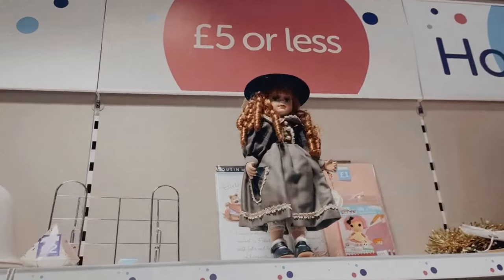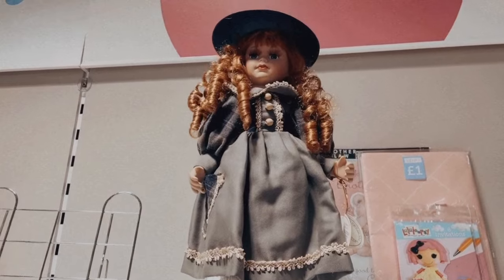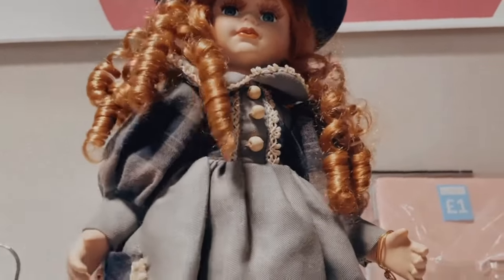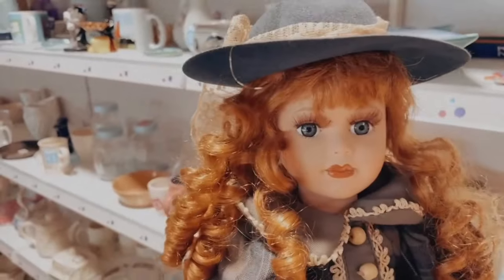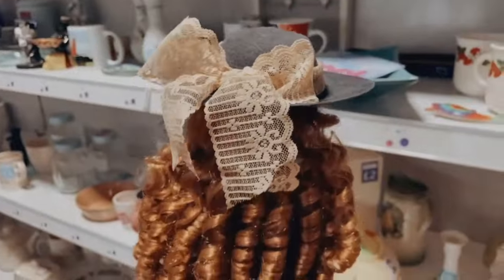Oh my gosh, this is taking me right back to my childhood, guys. I used to collect these porcelain dolls, and they're so freaking creepy. Like, if that's not a haunted doll right there, I don't know what is. Now, they're really stunning, and this is why I used to collect them. Obviously, I was brought up by my grandmother, hence my love of oldie-worldy things.